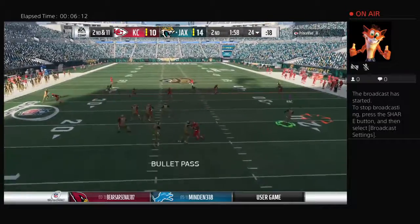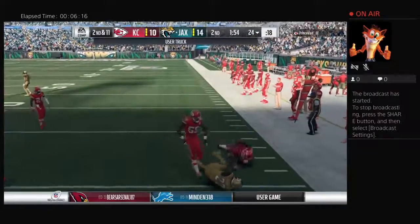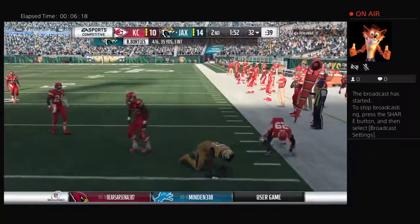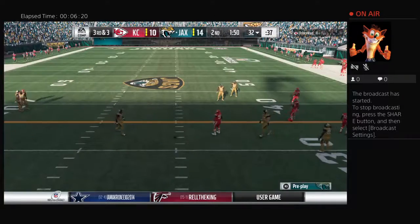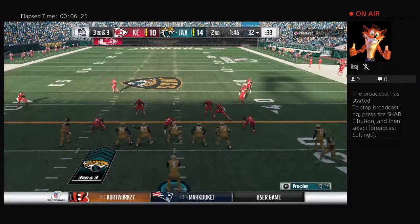On second down, here's Bortles. He's going to flip that out to the flat. It's complete. And he's going to be stopped dead in his tracks at the 32-yard line. It'll be a gain of 8 yards, and that'll bring up a third down.